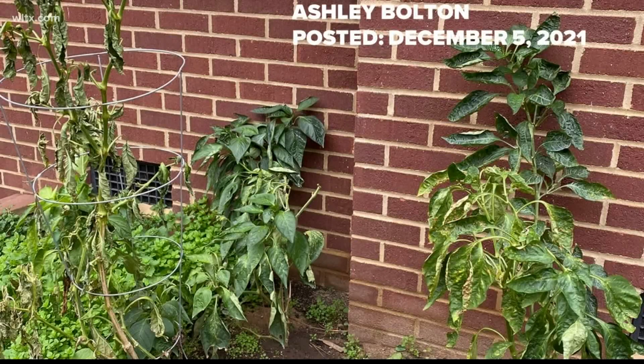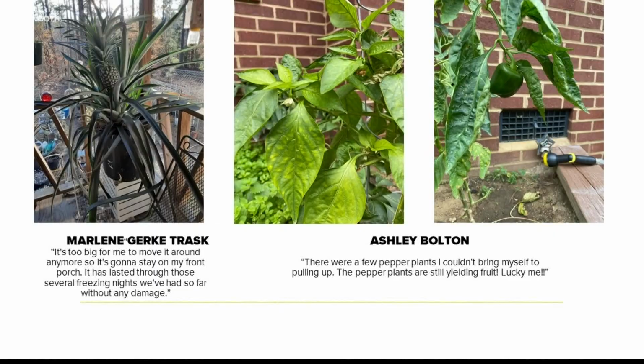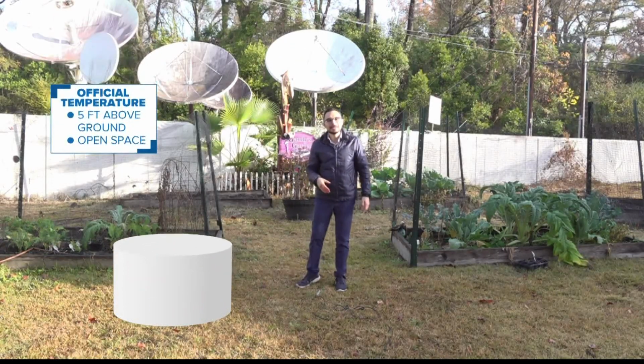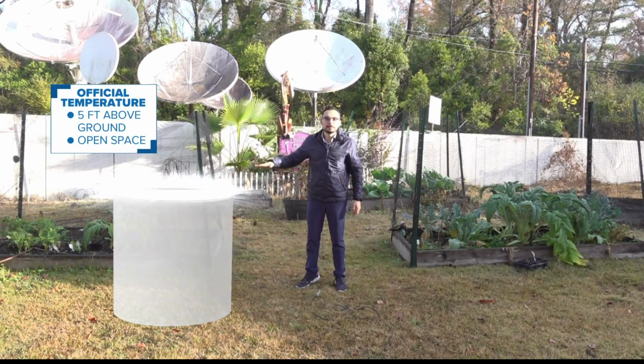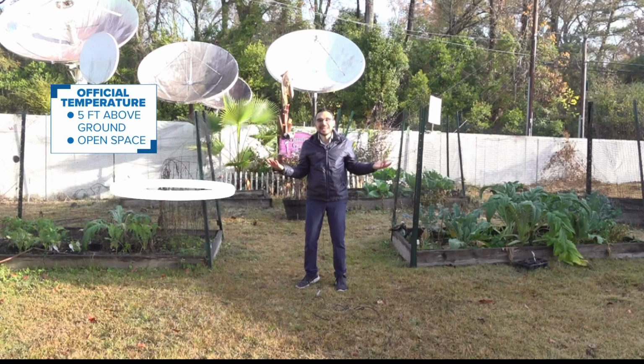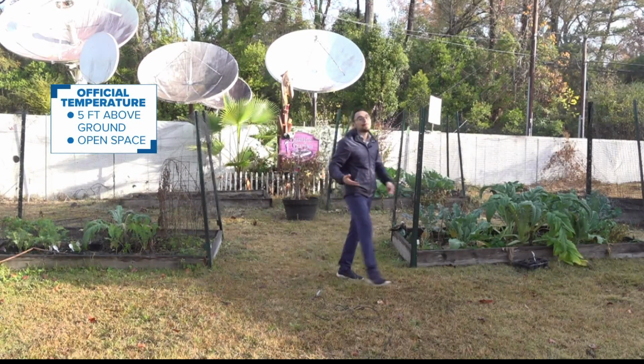And yet, despite 8 mornings below freezing last month, Ashley Bolton shares pepper plants in her yard that made it into December. And Marlene has an impressive pineapple plant that's still growing outside underneath the protected porch. It's easy to explain because that official temperature is taken from a thermometer that's 5 feet above the ground in an open field.